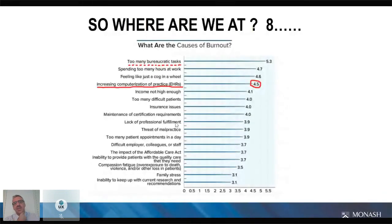So this is a survey done in the States of 14,000 physicians, looking at what's driving burnout, because this isn't a talk about burnout, but burnout is clearly a big problem in the American health workforce at the minute, especially the medical workforce. And this is a rating out of 7. So number 4 on the list was 4.5 out of 7, so fairly strongly influential. And it specifically mentions the increasing computerisation of practice, so EHRs. But it also mentions the top thing on the list, too many bureaucratic tasks and spending too many hours at work. I think if you could drill down on those things, EHRs and their role and how they've been set up would be part of the factoring in there.